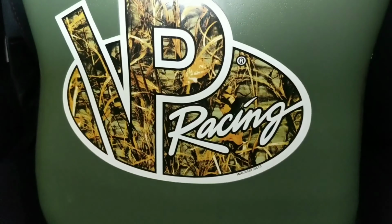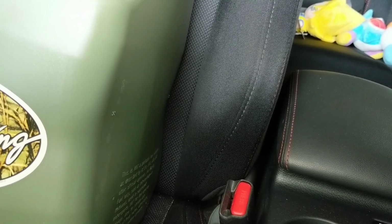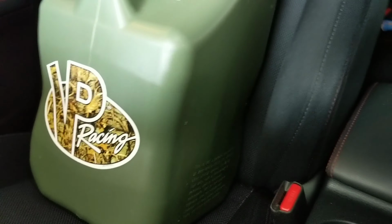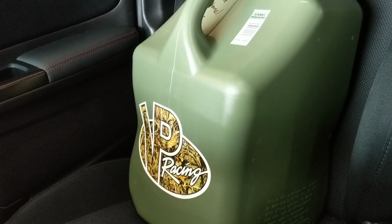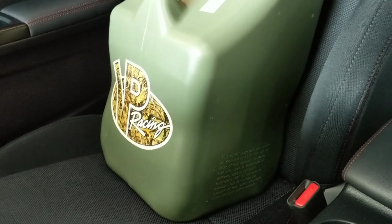If you're wondering where I got these from, VP Racing. It's the military green one, I forgot what it's called. I got it on Amazon, and it was a sweet deal. It's Camel square, that's what I have. All 4 with the feeding nozzle for like $100, I think, with free shipping. So check it out, man.